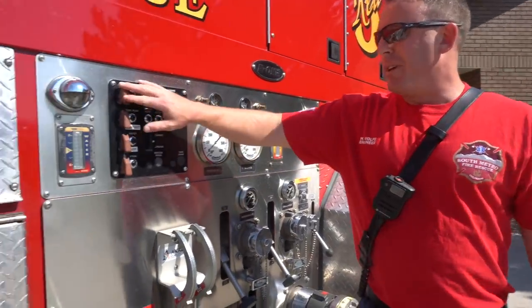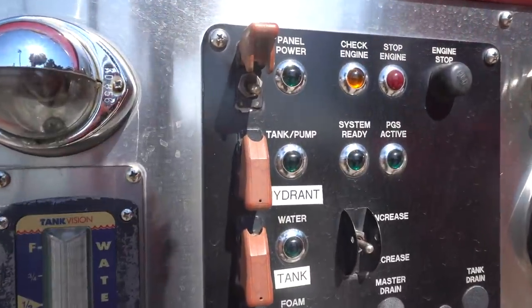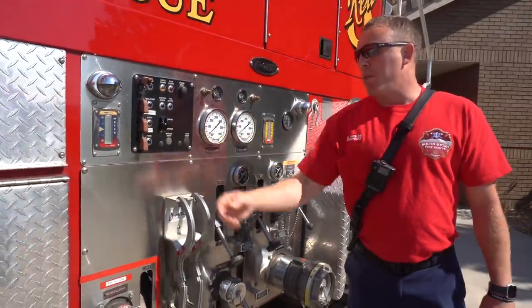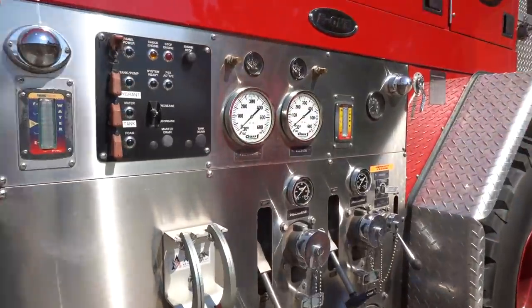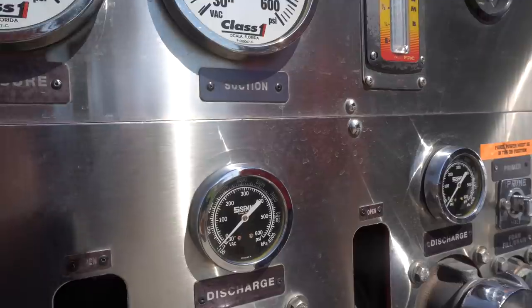This is to activate the pump, power itself, flip that on. Tank to pump will then activate the valve that opens the water tank to the pump. And then we have to activate the water switch itself. And then we can increase the pressure from here. We can tell the pressure on these gauges. This is overall pump pressure. And then each discharge has its own gauge as well.